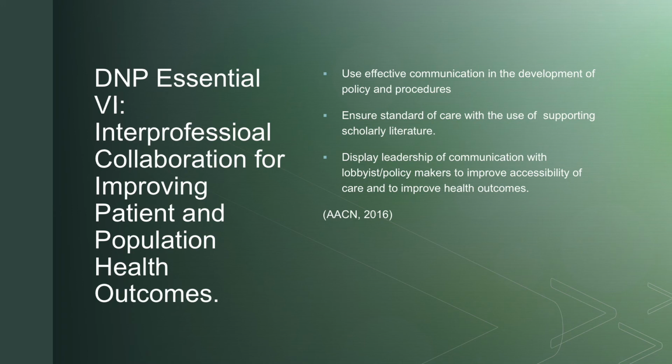How we incorporated this into our performance budget is by building an infrastructure of support with local specialists, which is vital to the success of the rural health clinic. We often have to have consultation with different specialists and different interprofessional groups as well, so physical therapists, occupational therapists, and then specialists in different areas.